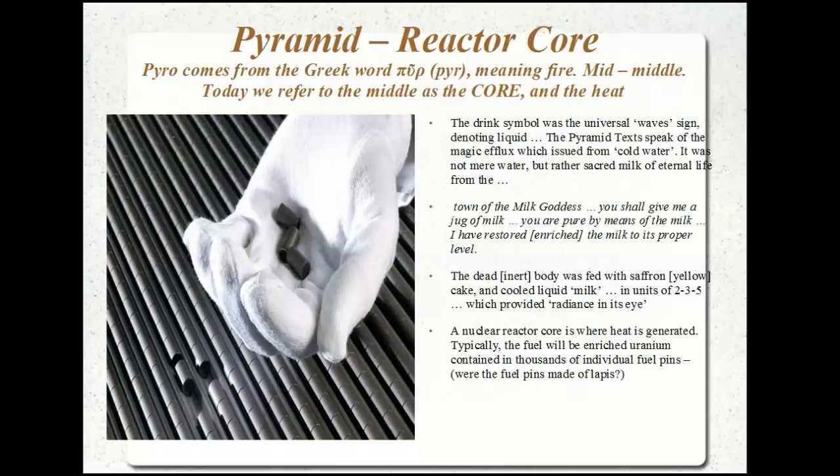The drink symbol was the universal waves sign denoting liquid. The pyramid texts speak of the magic efflux which issued from cold water. It was not mere water, but rather sacred milk of eternal life from the town of the milk goddess. You shall give me a jug of milk. You are pure by means of the milk. I have restored, enriched, the milk to its proper level.